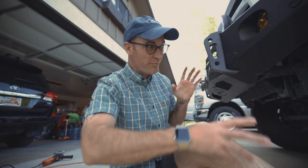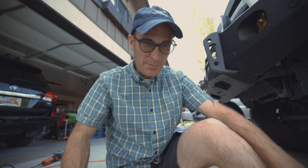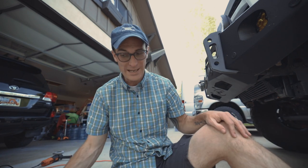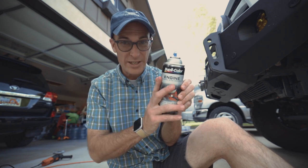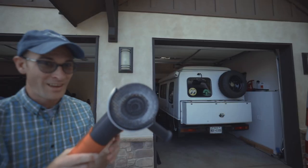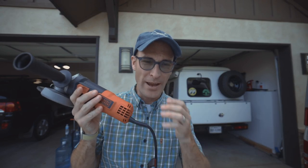In a perfect world, you'd tape and mask off and prevent overspray, but I don't really care with this because all of this right here could potentially get scraped up at some point on the trail, and I'll just end up touching it up then. Besides that, this blends very well with this particular powder coat finish. This is the angle grinder I use. It's just a cheap Black & Decker unit I got off Amazon.